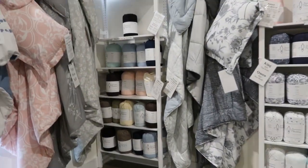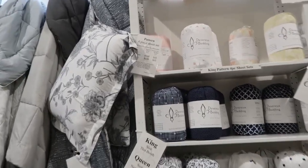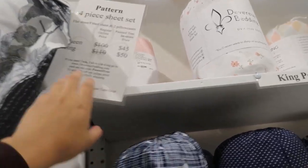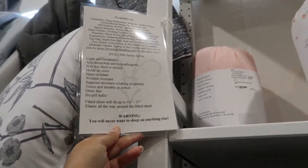bedding stuff. I can't imagine how much it is. Oh, actually it says, wow, 4-piece. Oh, wow, in store you can get it for $50. That's crazy. Let me see. Because I am in disbelief. Wow, that's crazy.